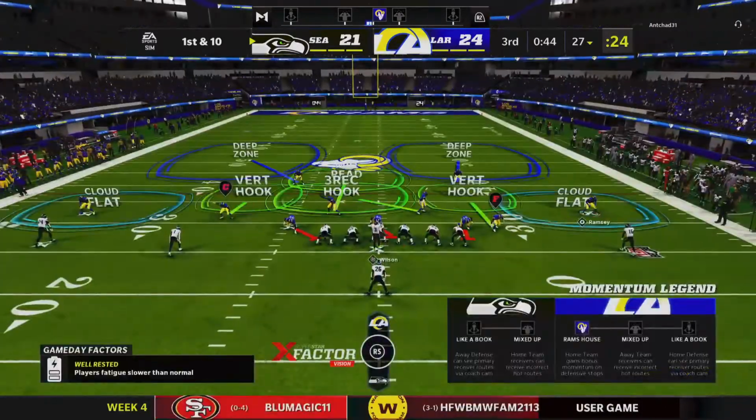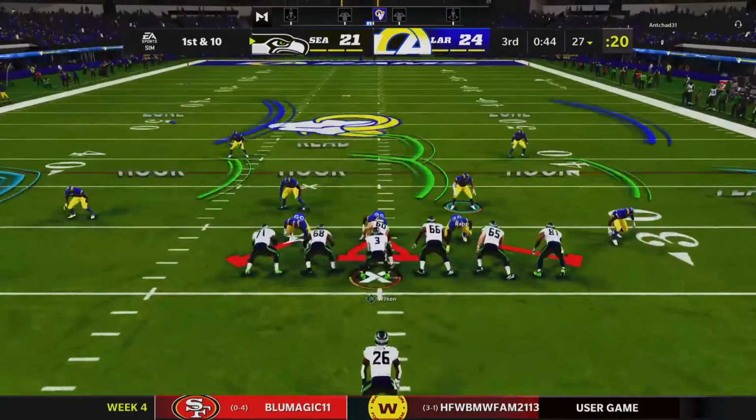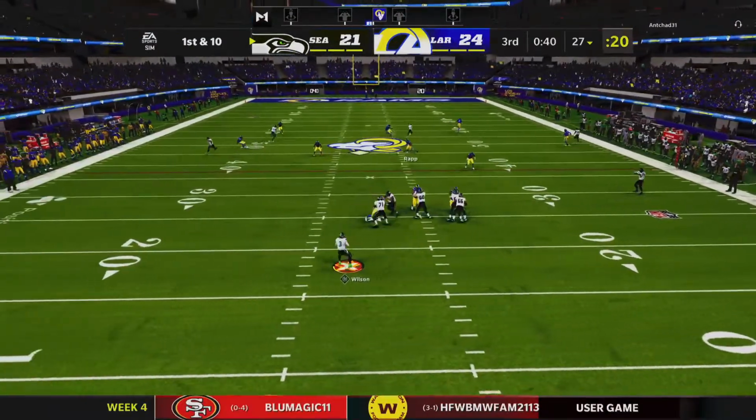Coming to the line here to begin their next drive, the Seahawks offense. These guys had to punt their last possession, and that's become too familiar of a refrain. Too many of these drives just wound up going nowhere.